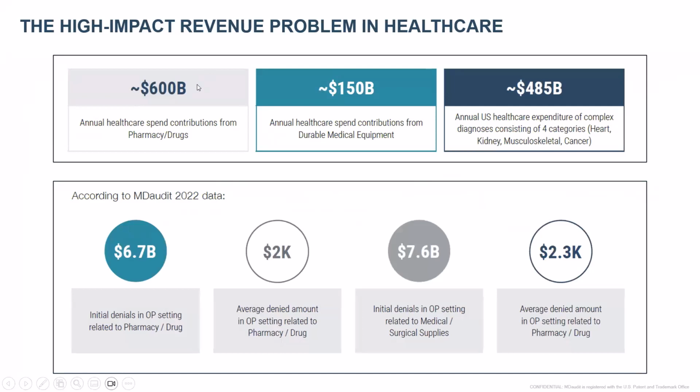look at our MD Audit data, again, across 150 clients across the country, we're seeing the healthcare spend in three very specific categories. And that is pharma and drugs is the number one category. For pharma and drugs, 600 billion in spend. The next category, which is durable medical equipment, supplies, and implantable devices, another 150 billion. And then the expenditure and spend for those complex diagnoses, especially for heart, kidney, musculoskeletal, and cancer. So those three categories, there's a massive amount of spend.